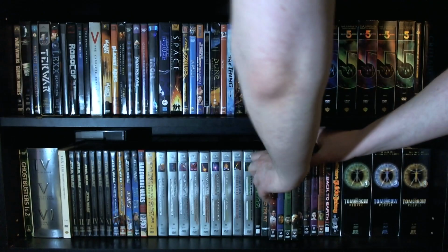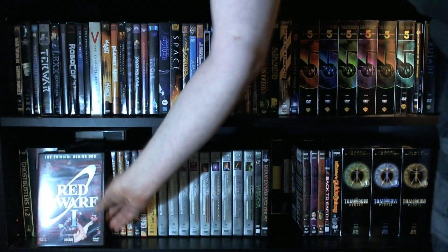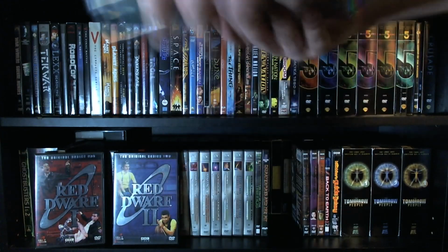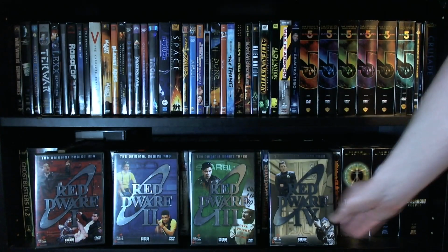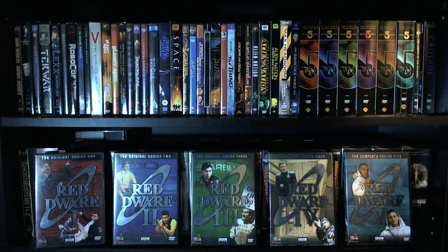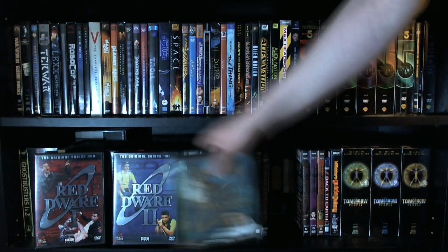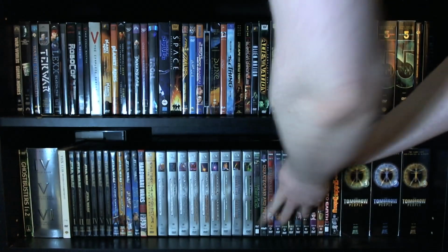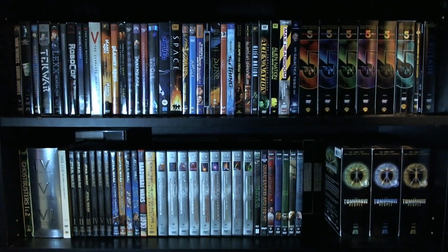And then we're going to split this up into a couple of sections here. We have Red Dwarf, and I have done a video all about this collection, so check the description for that, and we'll just give you a quick look at them here. So Red Dwarf Series 1 through 5. These are fantastic collections. If you're a fan of Red Dwarf, you definitely owe it to yourself to pick these up. Don't get the episodes only collections, because that's all they are, is just the episodes. These versions are really worth it for the extras.